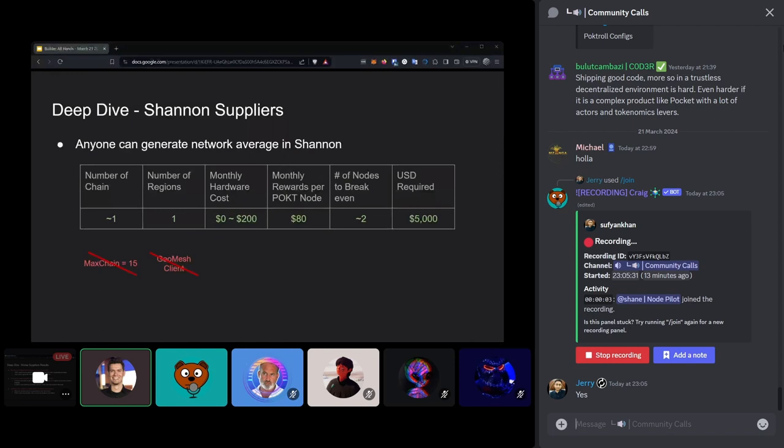We're looking into essentially doing regions where you can't geomesh. Geomeshing would be impossible. This would allow anyone who's running a node at their own home, or a node professionally somewhere, to not have to be in three regions, just one region. Wherever they're at, they could start monetizing their infrastructure.